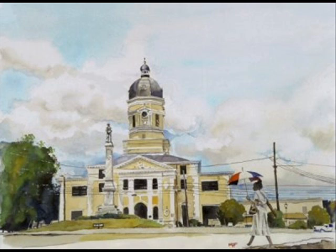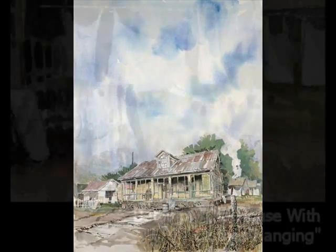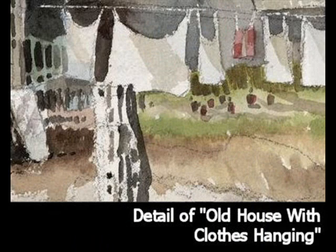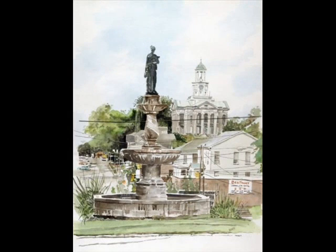Another painting in that series is called House with Clotheslines. And again, it goes back to my commentary about my fascination with painting clothes hanging on the line, and the big sky, the colorful sky with a lot of action. That's the House with the Clothesline. Another painting in that series is another Mississippi courthouse.